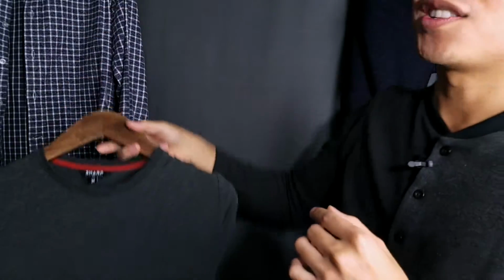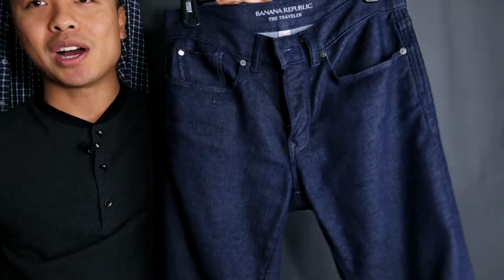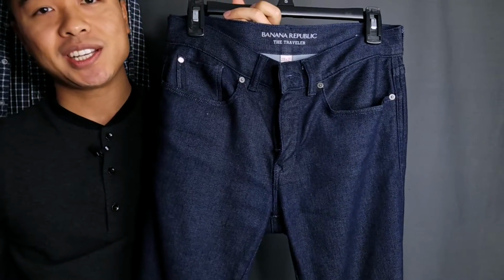One being the trusty and classic staple t-shirt. And so, you know, you want to keep it solid. So I have a solid charcoal gray t-shirt, which is a classic. It's a neutral shade. It can go with a lot of different things. And I paired it with the slim fit dark wash denim stretch jeans. I kept them neutral and I stuck with the darker shades because it is fall after all.